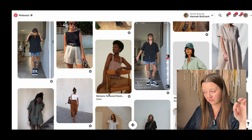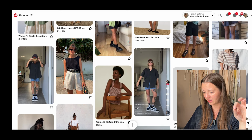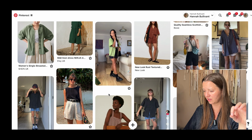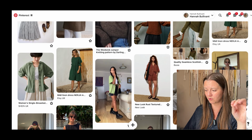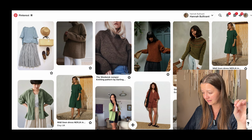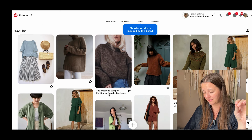Getting into some more summer looks because we just came out of summer. Similar kind of vibe. I probably do err a little bit on the side of a tomboy look as well, which I like. I like a slightly more masculine look, more denim shirts, more Birkenstocks, baggy dresses, and also love a really good knit.